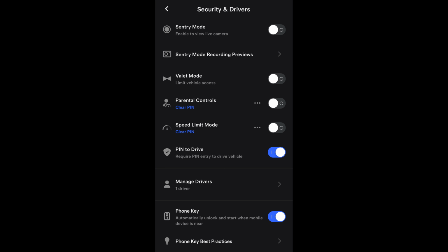Under your security and drivers, again, you can see your live cameras, or you can turn it off. There's valet mode, parental controls, speed limit, PIN to drive, just a bunch more things.